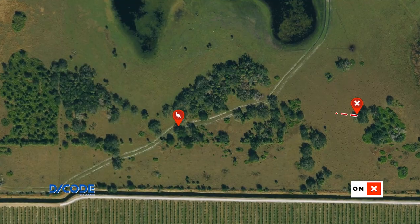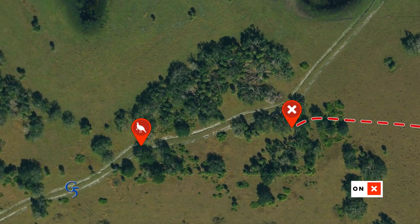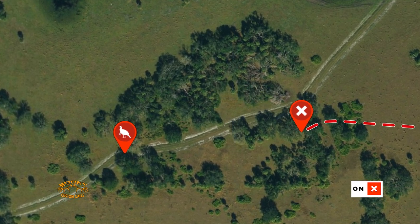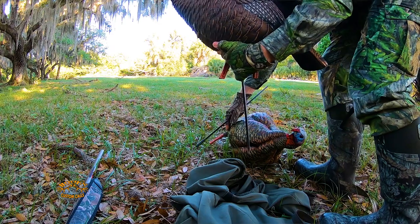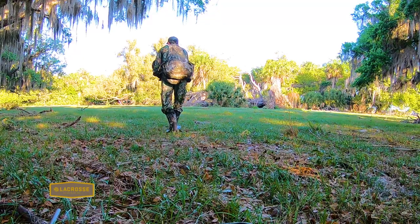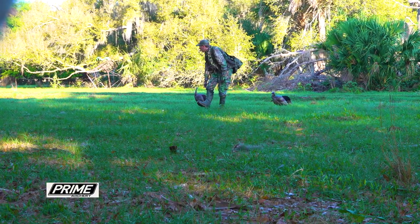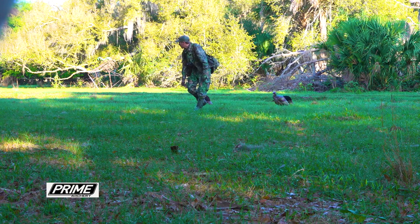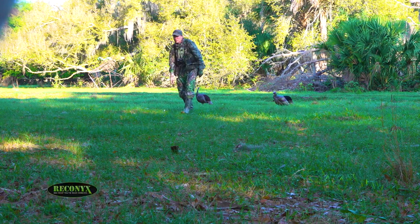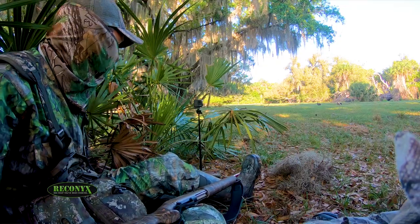We moved west about 150 yards, found a small opening in the timber that was perfect for setting out the decoys. Knowing there were hens with those toms, Clay put out the HDR hen, as well as the quarter strut Jake, and the Jake had the aggressive head. The strategy was, if the toms would get close enough to see that Jake decoy looking aggressive, they'd come in and want to put a whipping on him.